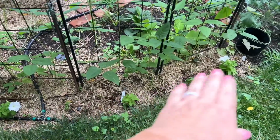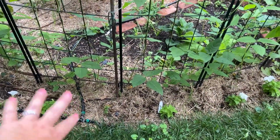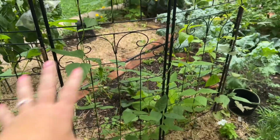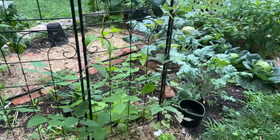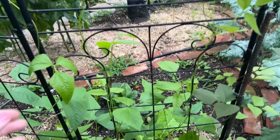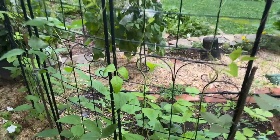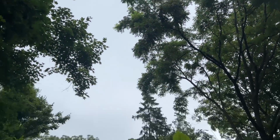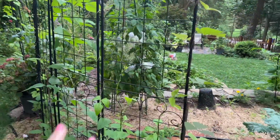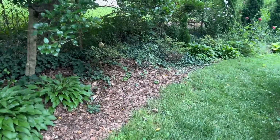I did plant some petunias along here just for decoration, and I did get the irrigation set up in this top bed and along the tomato beds. So hopefully these plants are thriving as much as they will thrive. I don't think we get a ton of sun on these trellises because of the tree cover in the backyard. So I think maybe we're not going to see a ton of bean production this year. All right, and let's take a peek down here.